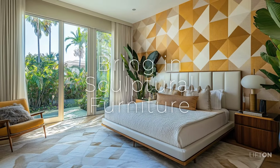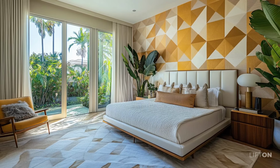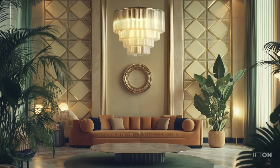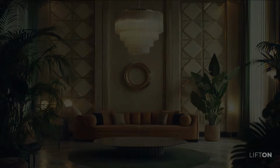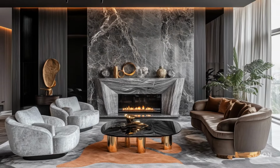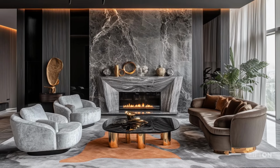Bring in sculptural furniture. Choose furniture that balances functionality with artistic flair, focusing on pieces that feature elegant curves and distinctive details. Look for items that serve a purpose while also acting as statement pieces, enhancing the overall aesthetic of your space. This combination of practicality and creativity will bring a sophisticated charm to your interior, making it both beautiful and livable.